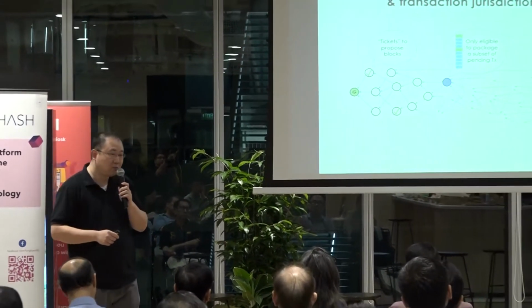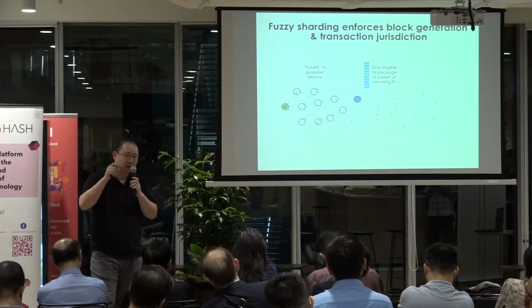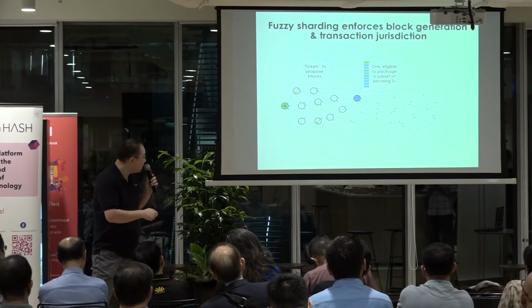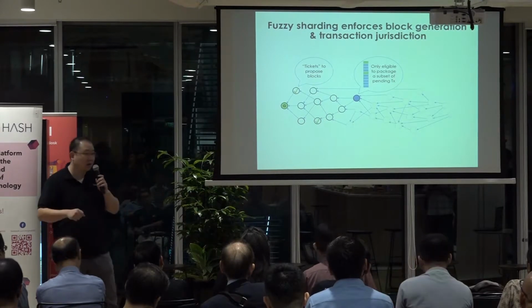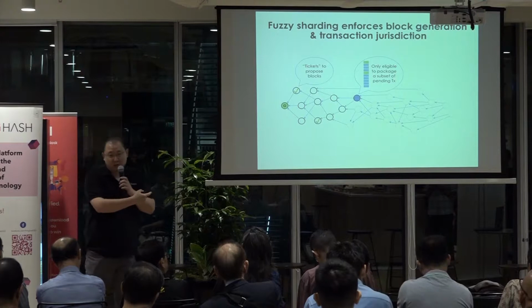Well, then each one of those 10 people is only actually able to pack in a subset of the transactions that are in the pending queue. Once again, this is done through a similar process. What you do here is that you take the previous finalized period block, sign it, take the hash of it, and you get a hash. You take the hash number modulo the number of jurisdictions, and you get a remainder. And then you take the transaction hashes that are inside the queue, and you take the same modulo of the number of jurisdictions, and you also get a remainder. For all the transactions that end up with the same remainder as the one that you calculated from the period block, those are the ones you get to pack into your block. All the other ones, you don't get to pack into your block.